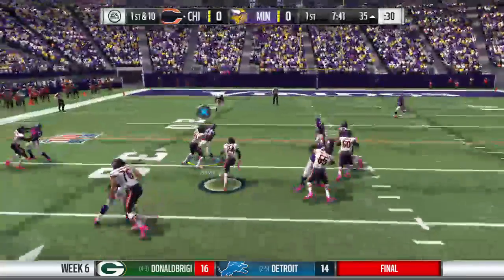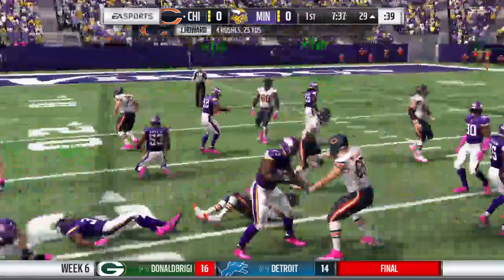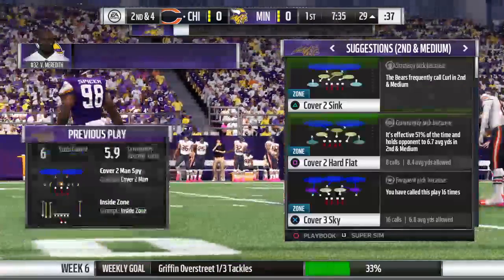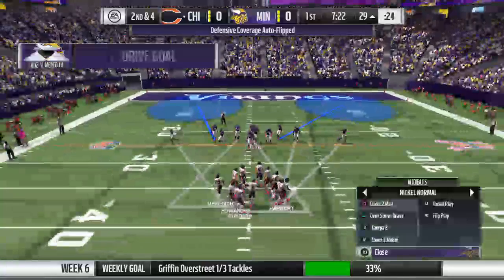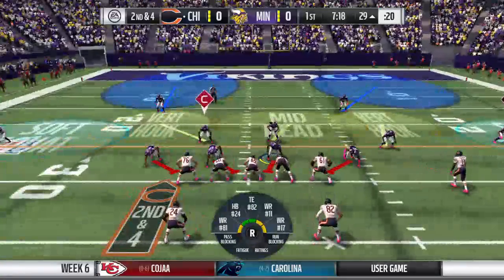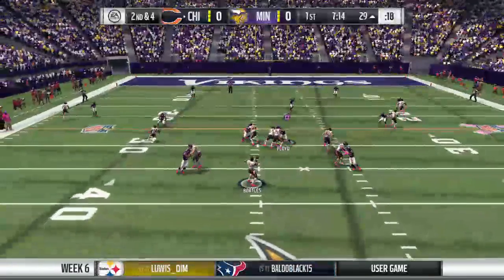They'll run it now out of the gun. And a solid run down inside the 30. It's a 6-yard pickup, and it gets them to 2nd and 4. Some runs are blocked so well, you almost forget that someone has to carry the ball to gain the yardage. The leverage by the offensive line to create space up front, really well done.